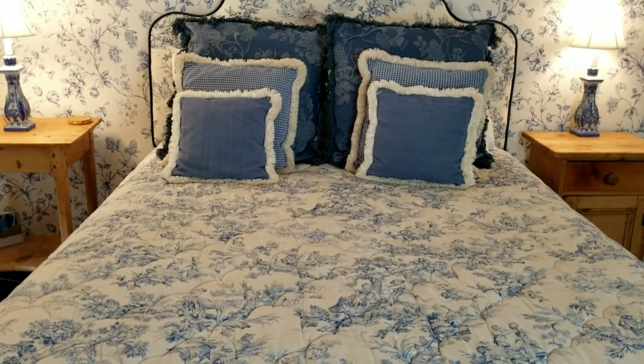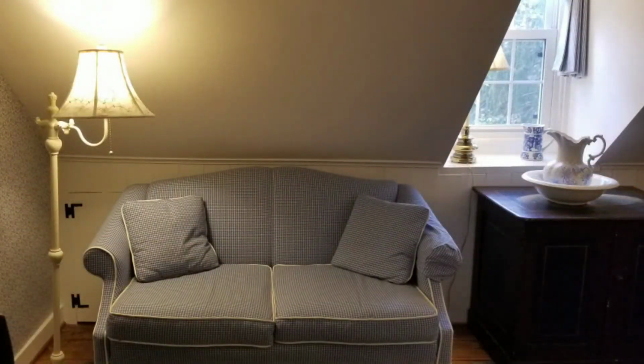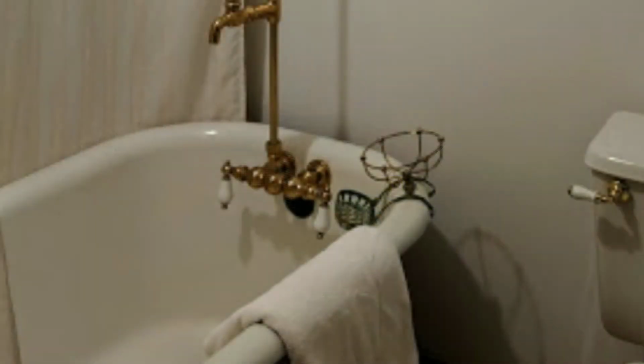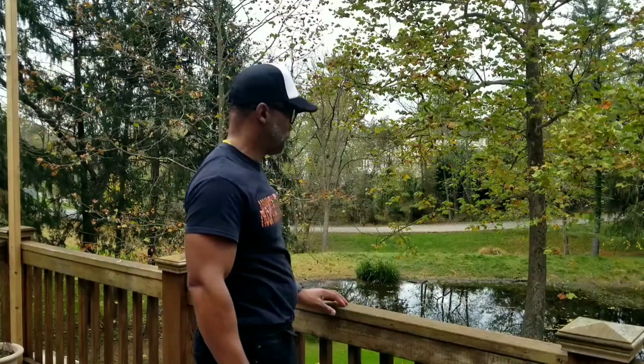This room is special. This room is the perfect place to bring your lover. Enjoy this cozy day room. The beautiful eyelid windows, the antique claw-footed tub with the rain shower, and just peace and serenity. This place is so beautiful.